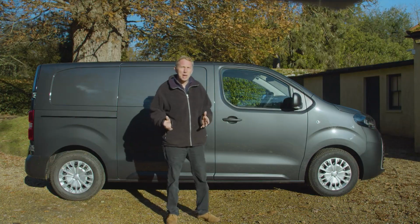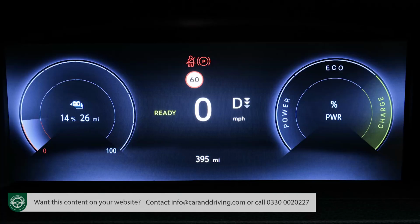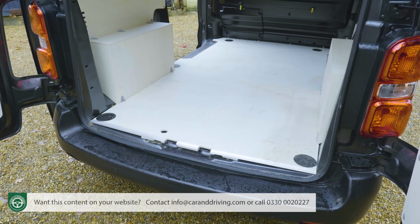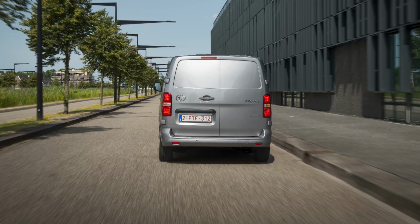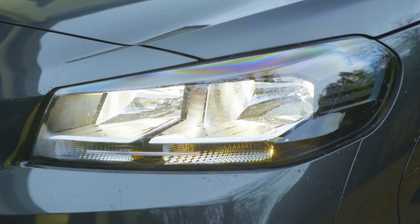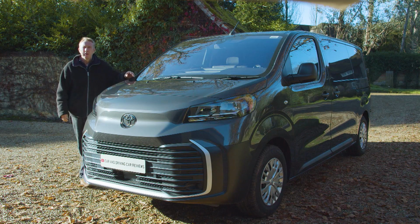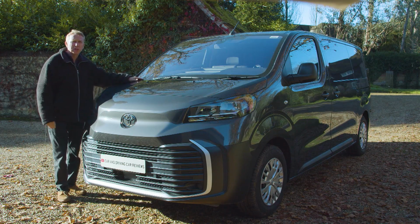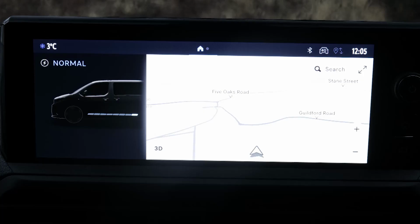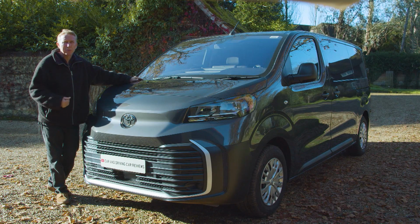Even base Active spec gives you a 10-inch multimedia touchscreen, a digital driver's instrument display, automatic headlights and windscreen wipers, rear parking sensors and ply lining in the load space. Advanced safety features include lane keep assist, driver attention assist, automatic high beam and automatic emergency braking with forward collision warning. This mid-range Icon specification introduces the Smart Cargo Load Space Extension System, satellite navigation, a wireless phone charger and 16-inch wheels with full wheel caps.